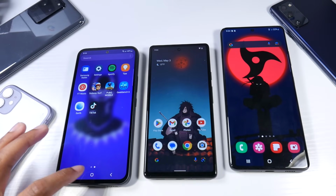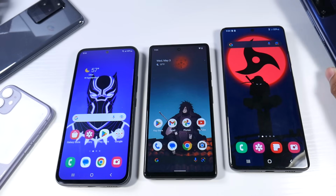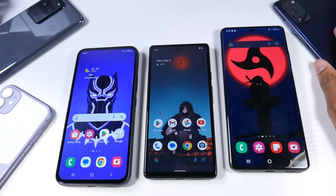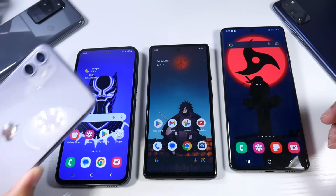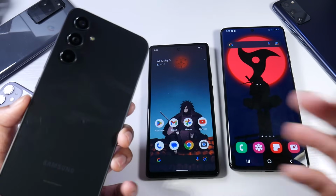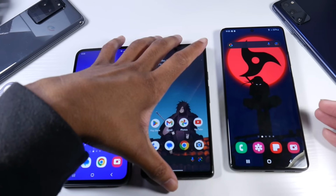I personally would not buy the A54 over a Pixel 6a. I would not buy it over the S20 FE. This is still getting security patches. It's on Android 13. The S21 Ultra will get up to Android 15. I would buy the S20 Ultra as well. If you're an iPhone person, I would buy the iPhone 11 or iPhone 11 Pro. I would personally never spend my money on this phone. It just doesn't do anything better than these other phones, in my opinion.